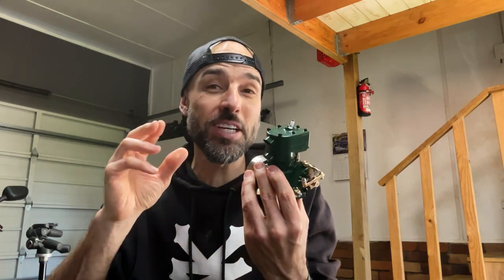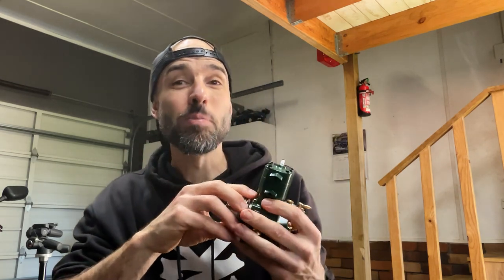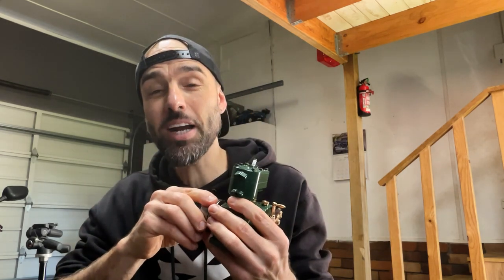Now, I've seen some rumors or some pictures that Toyan are going to be releasing some kind of brackets or different engine brackets to help it fit, or engine mounts, sorry. So that'd be really cool. Hope to see that in the near future.